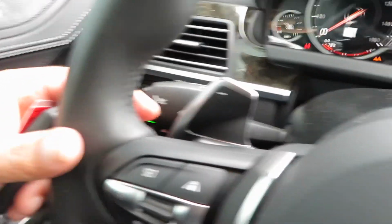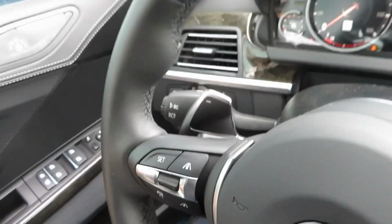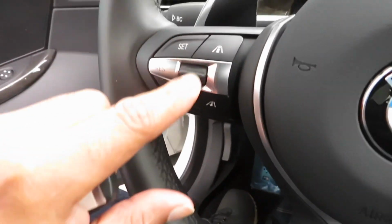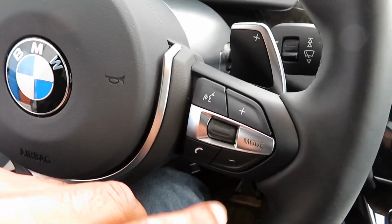Also, you got the paddle shifters right here, which is very nice touch, structured and bolstered. Got the aluminum on them as well too. On your steering wheel right here, you got your big M badging right here. You got your cruise control buttons and all of that good stuff right there. Your phone buttons, volume, modes. Let's get in the back seat real quick.